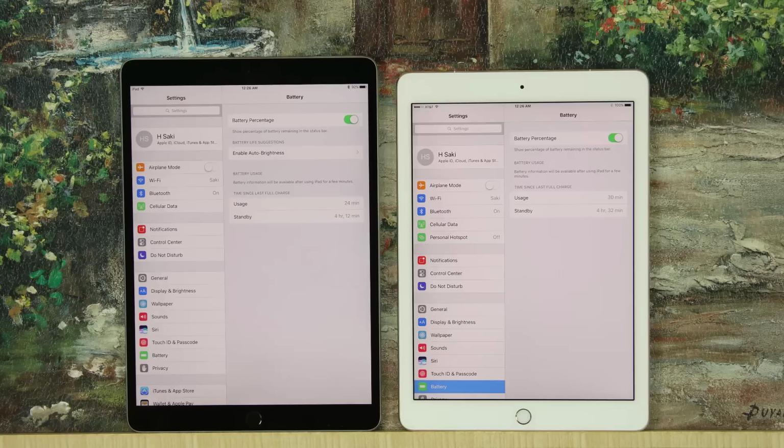Now moving on to the battery, we have pretty much the exact same battery life, which is rated at 10 hours for medium to heavy use, and my tests confirm that both of these tablets live up to this number. Alright, so it looks like we have gone over just about everything, so let's draw a conclusion.